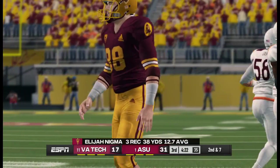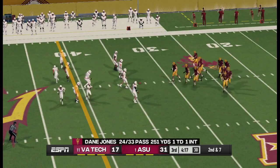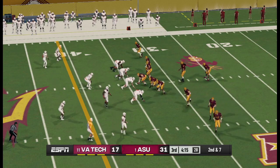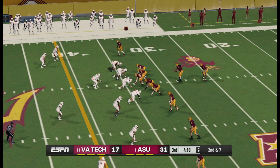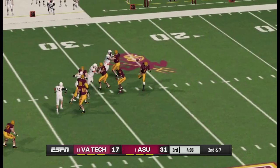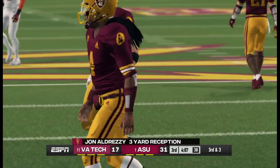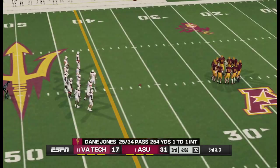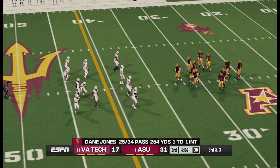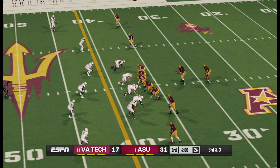2nd and 7. Well, I know Coach Canes personally, and he's definitely not the type of coach to get on the sideline and say, hey, let's get conservative now. Nah, Coach Canes likes points. As Dane Jones throws this one to the left side, Aldrezi's probably his 2nd catch on the sideline tonight. Everything else has been over the middle. It's going to be 3rd and 3. And they're saying the clock's running.